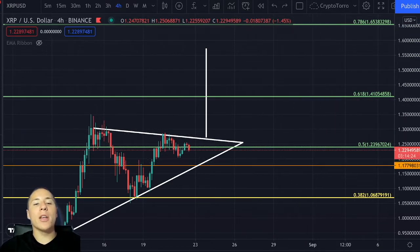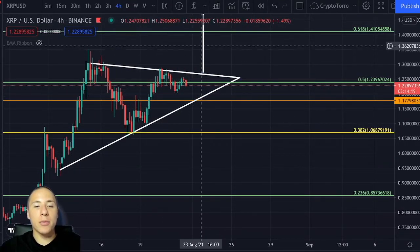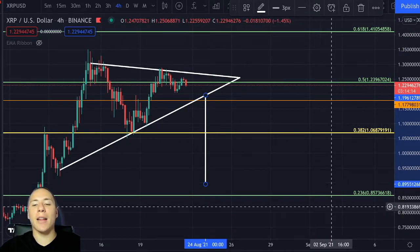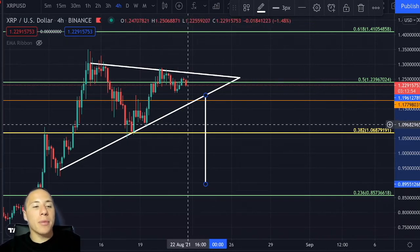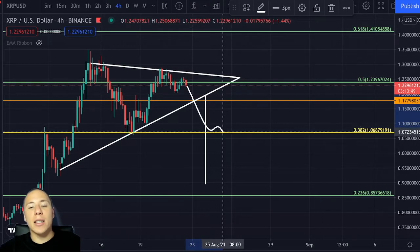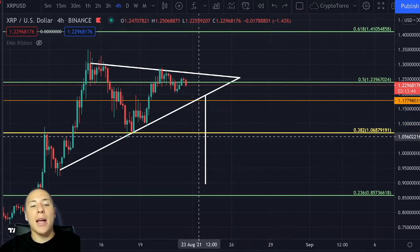Of course, we could also be seeing a breakout below this upward sloping support. This would be a potential breakout all the way towards the 0.236 Fibonacci at 85 cents, but I think perhaps this might not be very accurate, and I think it is more likely that we will see an increase in its price. And if we see a decrease and a breakout underneath this upward sloping support, I think perhaps we might be seeing a support on top of the 0.382 Fibonacci at $1.06, and as well the golden pocket entry, a major level of support as well.